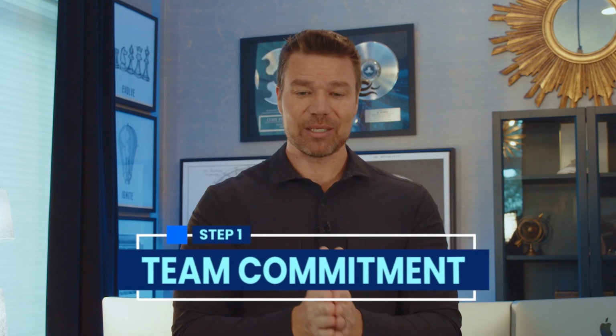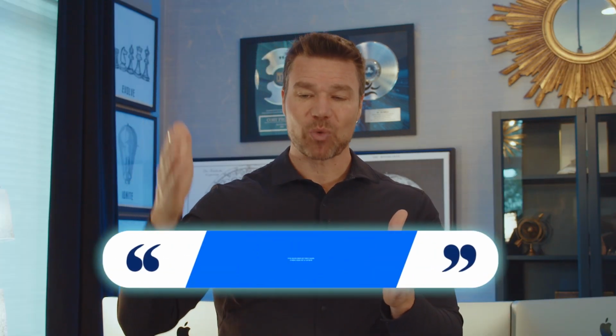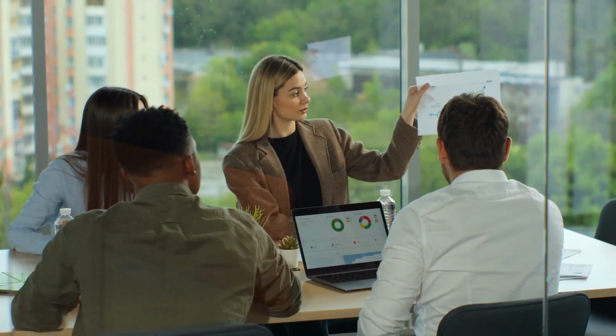Okay, step number 4 is all about that commitment of the team, because if they just believe that it's possible, that's not enough. Like, they have to believe, they have to know and be committed to the process of what we can do. And this comes down to taking now that prime mover and breaking it down into monthly and 2-week sprints. This is why in the data-driven practice, the heartbeat of production is the weekly team meeting.